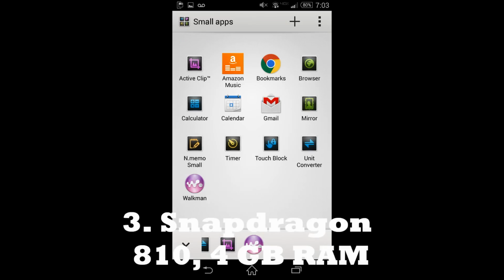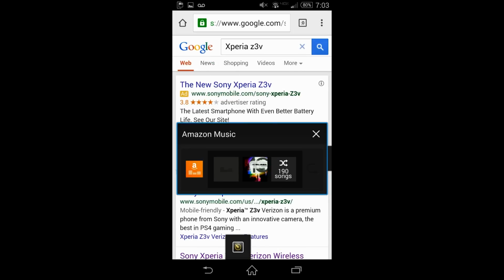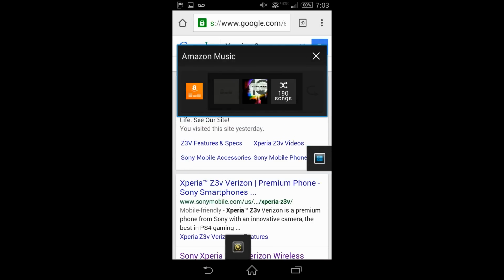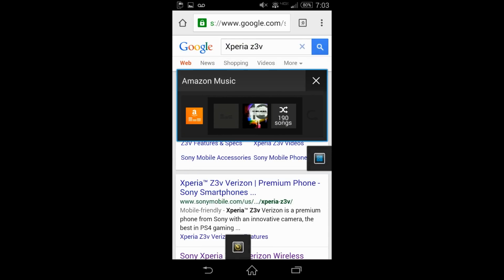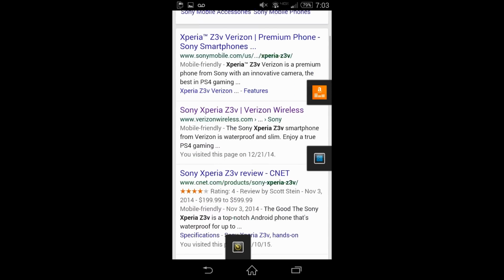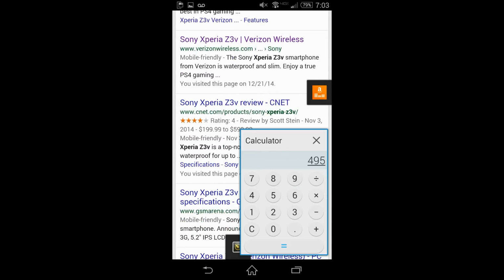At 3 is a Snapdragon 810 processor and 4GB of RAM. This is what I think most high-end phones will have in 2015, and if Sony wants to have the best hardware, this is probably the best option available today. I'm using my phone more and more than my laptop for many tasks, so top-of-the-line specs will help it remain my most used device. Plus, better specs will help future-proof it.